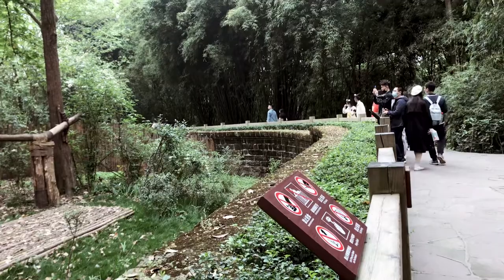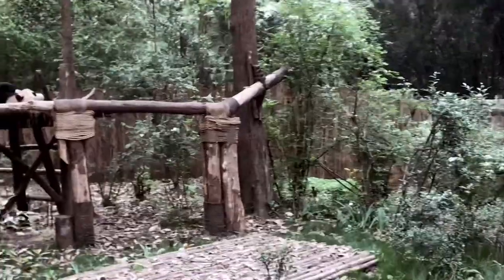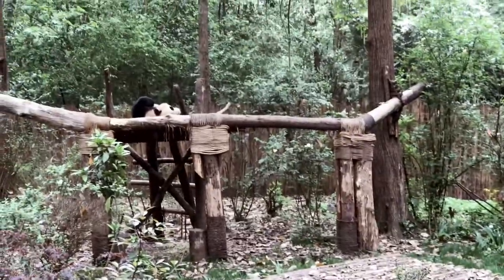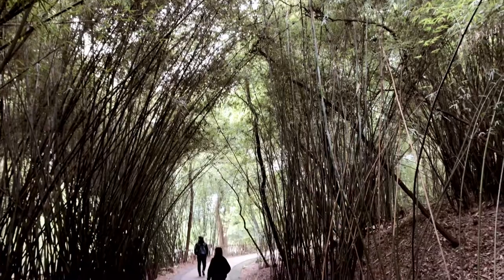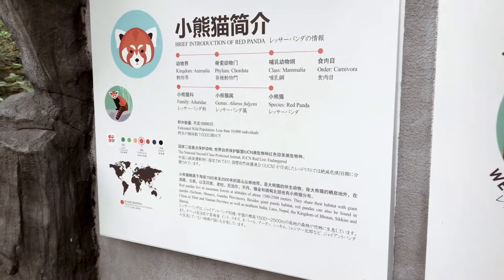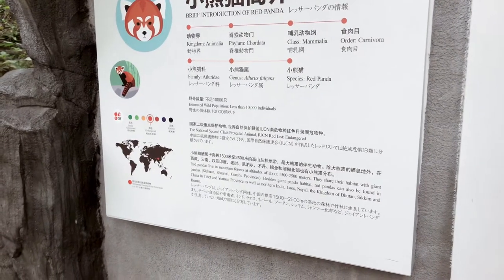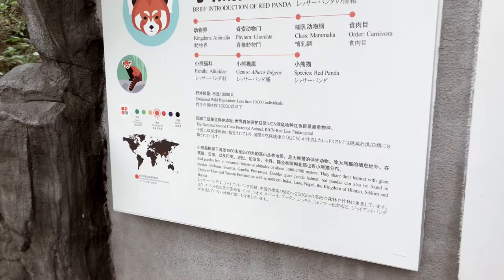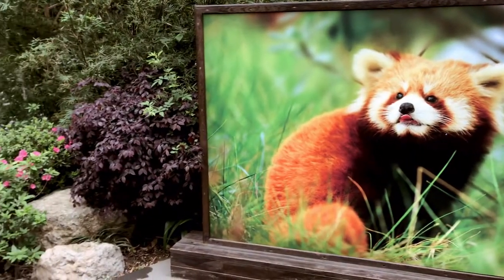I recommend visiting this place. You need to spend at least 2 to 3 hours, otherwise you cannot really enjoy it, because you need to stroll and wait for some pandas to come out. Not every time are they so close to the fence. Open hours are from 7:30 to 6 o'clock, so be sure to manage your time very well.